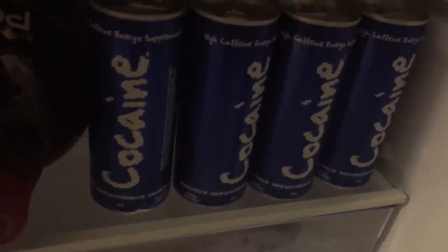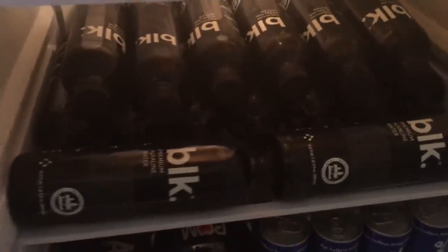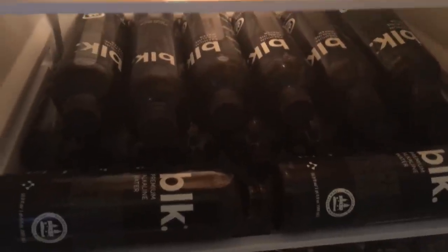Like next week I've got to have something totally different, or next month I've got to have something totally different. A lot of times I'll get on Amazon and see a lot of different drinks I've never heard of, or drinks that seem very interesting to me. So I'll try them out, and if I like them, then I'll stock up on them and I'll be good to go.